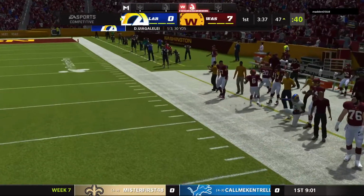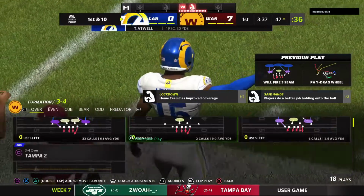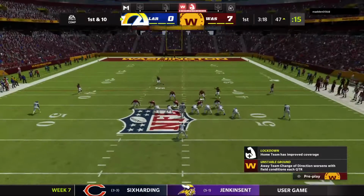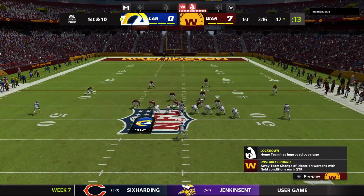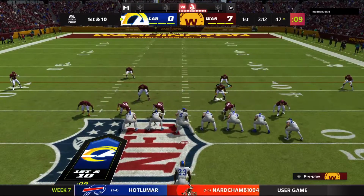He's got a man complete. And he'll take this to the other side of midfield before going out of bounds. A big play that time through the air. 30 yards. So the line of scrimmage moves all the way across the 50 now as they come up 1st and 10.